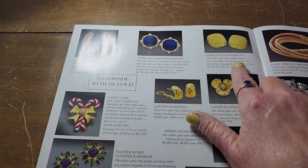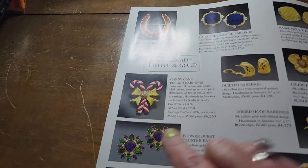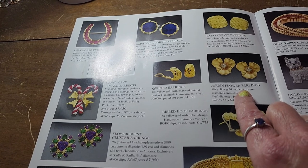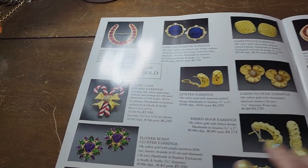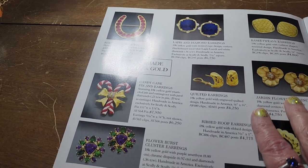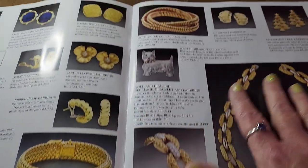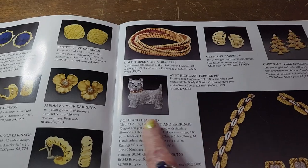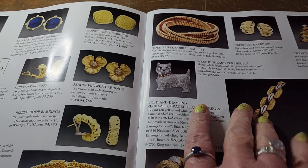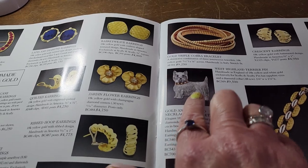We have some lapis and diamond earrings, basket weave earrings, candy cane pin and earrings, quilted earrings, jardin flower earrings. These are all at least 14, most of them 18 karat yellow gold with diamonds and gemstones. So here we have some beautiful jewelry. We have a little dog called West Highland Terrier pin. It's a very beautiful pin with a diamond collar.